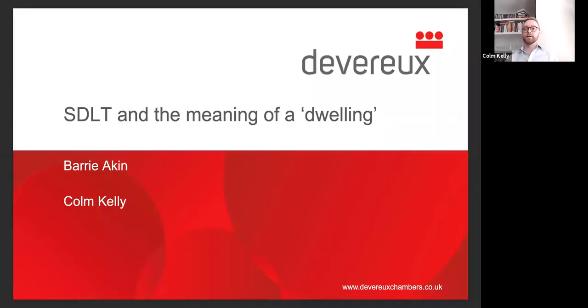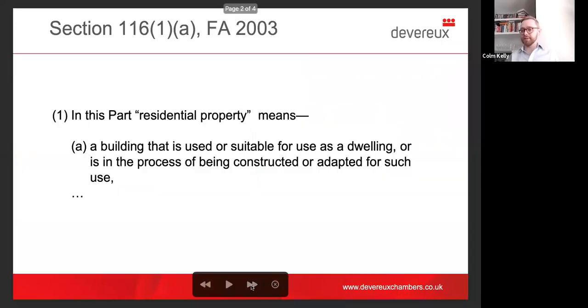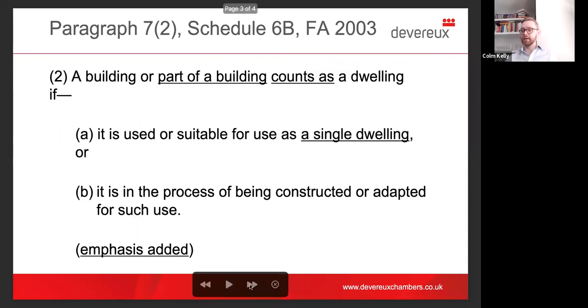Thank you. Good morning, everyone. So as Barrie says, the first thing I'm going to show you is the legislation in this area quite briefly. So as Barrie said, the first area we usually encounter the reference to dwelling is in section 116. It's a partial definition, bringing dwelling within the meaning of residential property. It's fairly straightforward, but also fairly uninformative. It doesn't really tell us very much about what it is to be a dwelling.